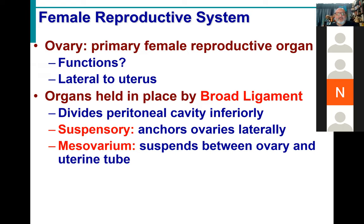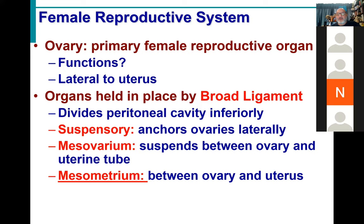Between the ovaries and the uterine tube is the mesovarium. And then between the ovary and the uterus is the mesometrium. So now this is a lot of vocabulary. And again, you know how horrible my artistic skills are, but the uterus, especially in a woman who has never had a baby before, is about the size and shape of a pear. So something like that. And as we mentioned, the ovaries are lateral to that.